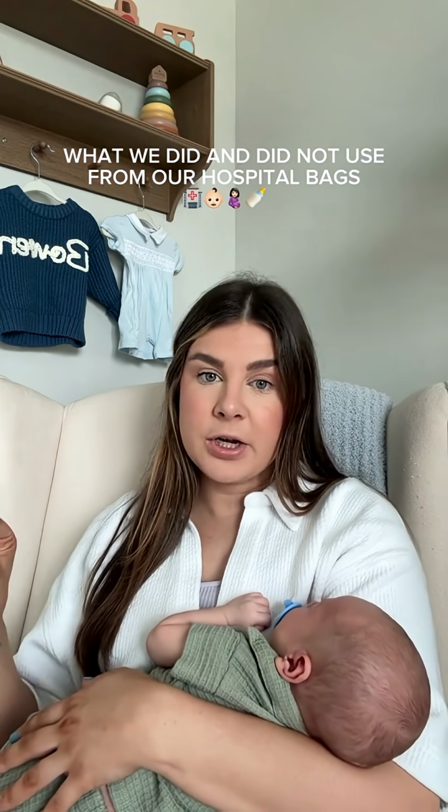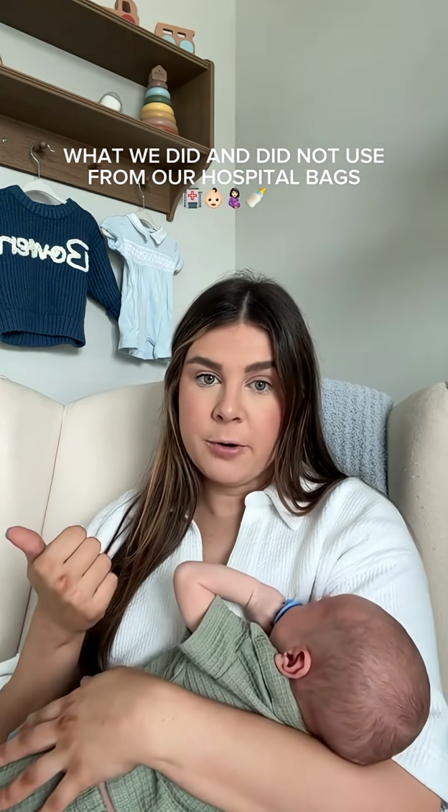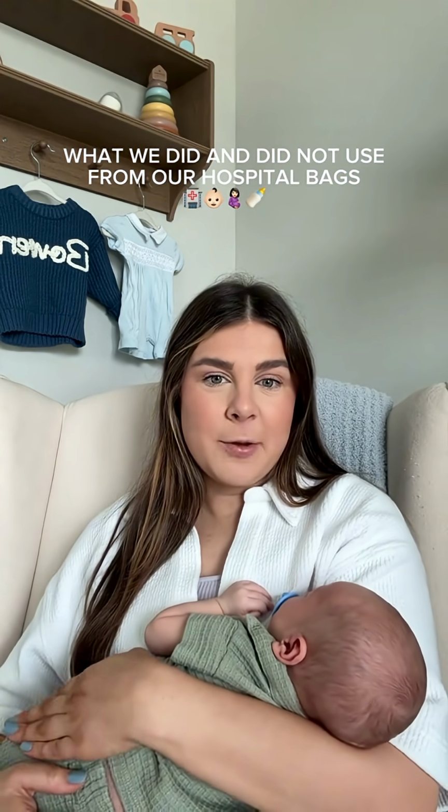Things that I brought that I did not use. These are all things that I just didn't need or just didn't reach for while I was in the hospital. My robe, all my medicines, the pharmacy had to send those up and I couldn't take anything that I brought anyway. My tripod. I actually really didn't film that much when I was in the hospital.